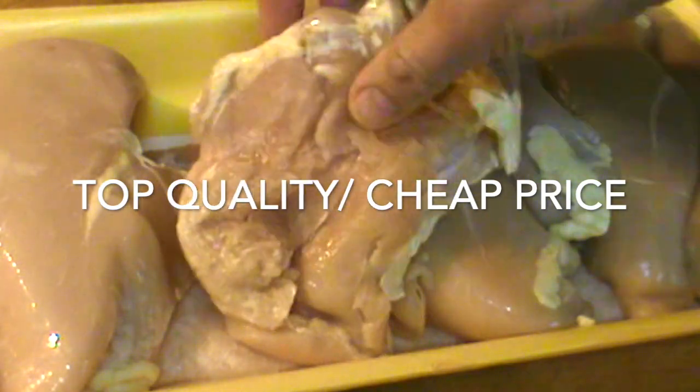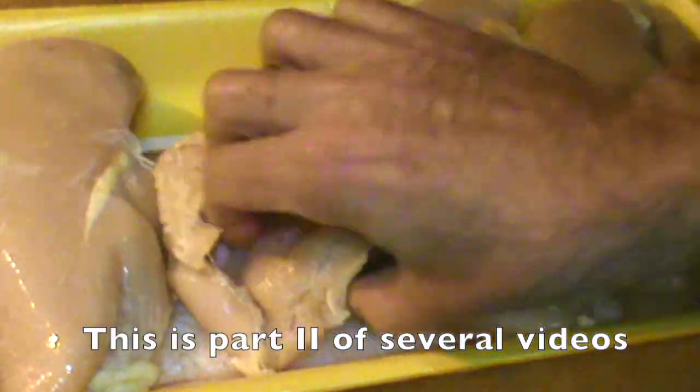These are beautiful boneless, skinless breasts. They're big. Yes, there's some rib meat on there, that's okay. A little bit of fat, that's okay. Gets trimmed off and processed.